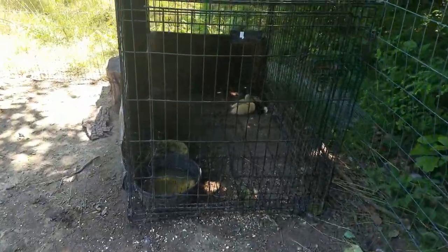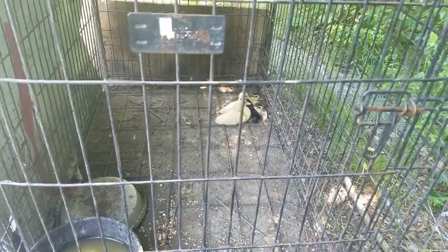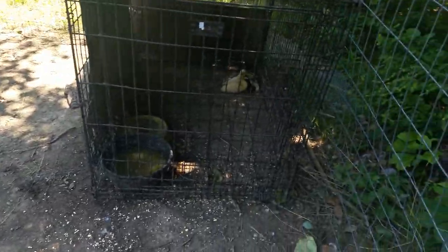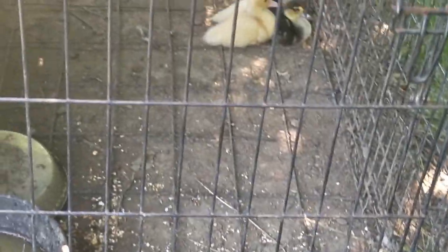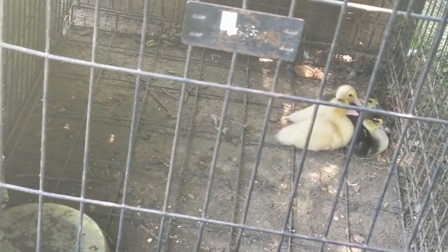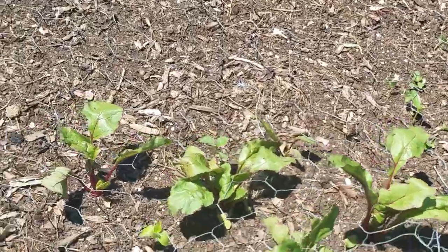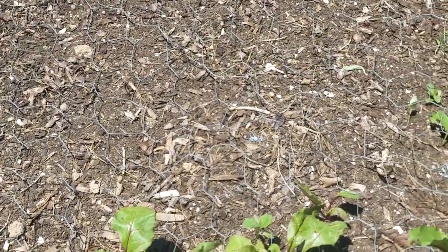We had 5 baby ducks. We now have 4, because the silly things would just run around everywhere. They wouldn't stay with their mama, and they ran all over the yard because my fence wouldn't keep them in. So I had to put them in here because evidently one of them got eaten. I had to put this chicken wire on here because the silly cat and dog kept wanting to dig in here.